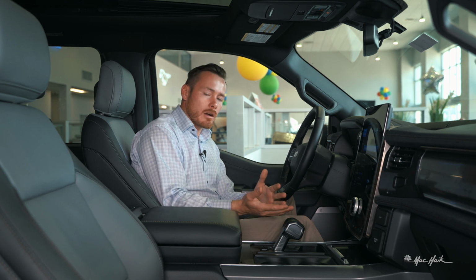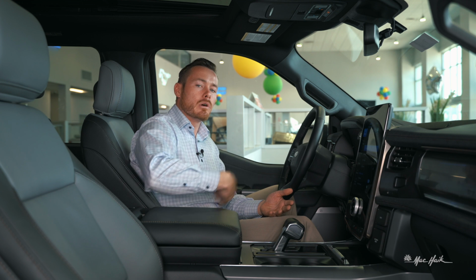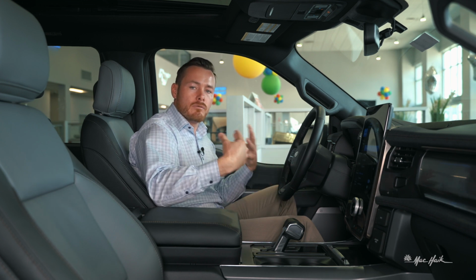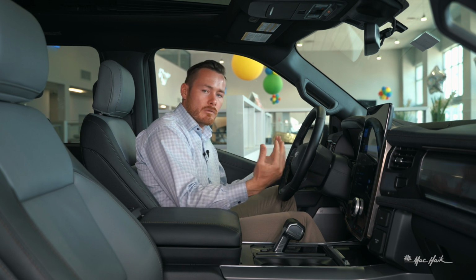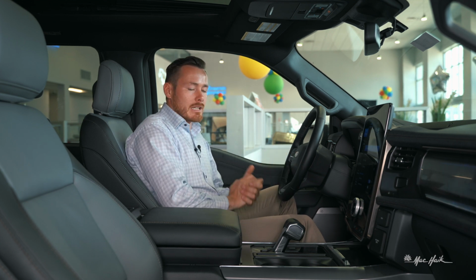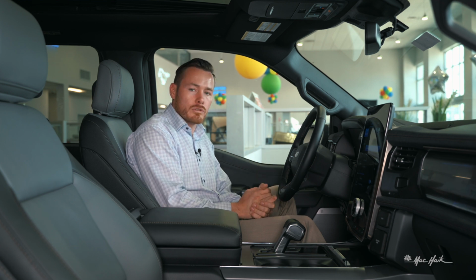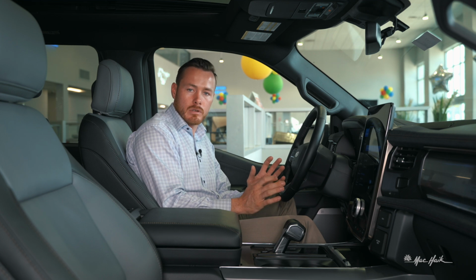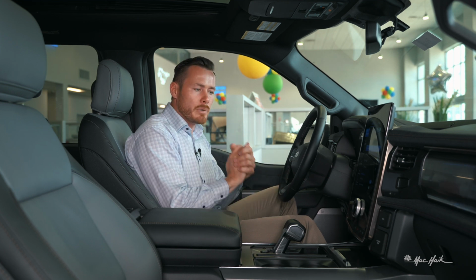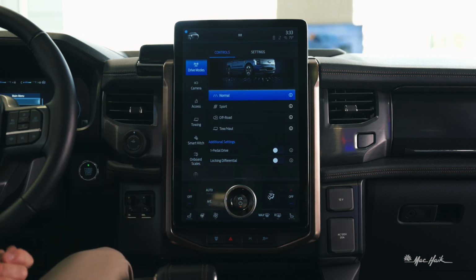That's exactly how one pedal drive is. It is regenerative braking using the motors and the brakes on the vehicle. When you are lifting your foot from the pedal, it slows the vehicle down. So it's actually a really comfortable position to drive in. Once you get used to it, you'll almost always forget how to drive a regular car with a regular brake. But if you don't like that feature, Ford's giving you an option to turn it off, so you don't have to have it on.